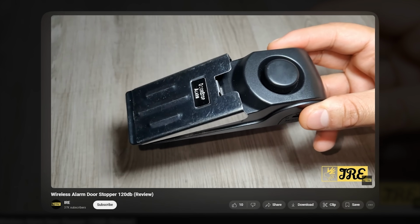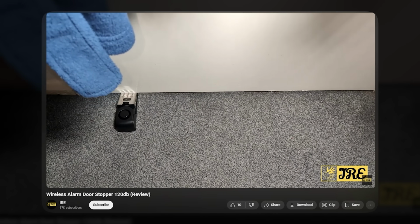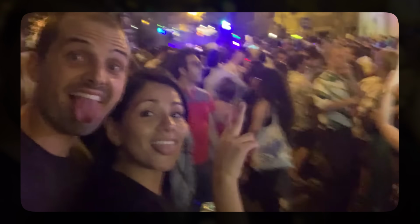An alternative are these door stop alarms that trigger when someone tries to open your door. The downside to these is that the alarm will probably go off every time you pick it up, depending on the sensitivity settings that you use, and that could get annoying after a while. Okay, enough about accommodation.